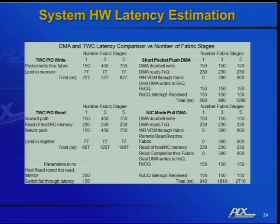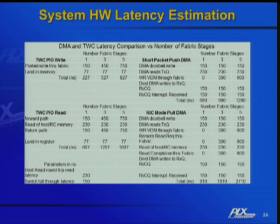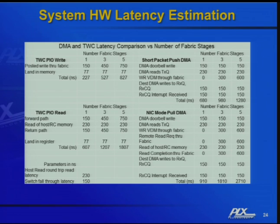Up in the top left, we're talking about a PIO write. In the old days, this would have been non-transparent bridging. Now we're talking about tunneled window connection, which replaces non-transparent bridging to support the ID routing paradigm. And so you can do a write, and this is with one stage, 3 stages, or 5 stages of fabric. So that varies from 227 to 827 nanoseconds for a PIO write, and the PIO writes are still available to you. You can access them through an MPI driver.